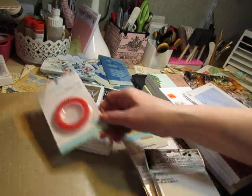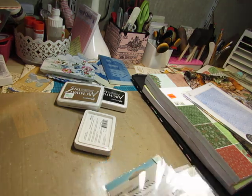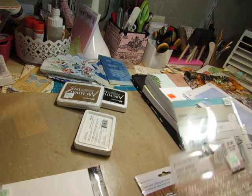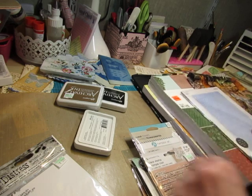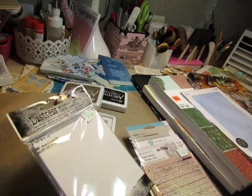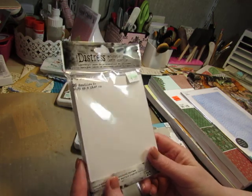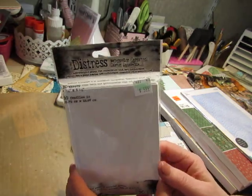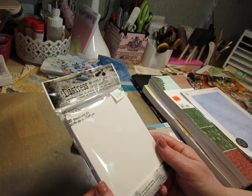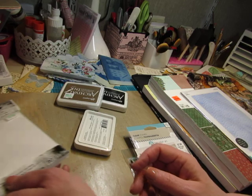I got some red tape. I picked up, thought I had 2 of those. I'm only seeing 1. Pretty sure I picked up 2. Hopefully the other one's around somewhere, but it's all the Tim Holtz stuff was 40% off, and this is watercolor cardstock. So I wanted some watercolor pieces for, you know, using some of my media supplies that I want to play around with.